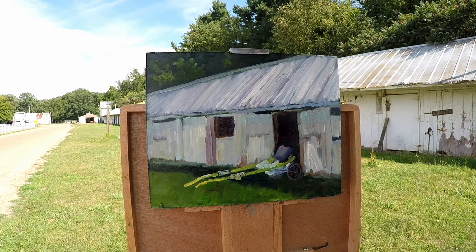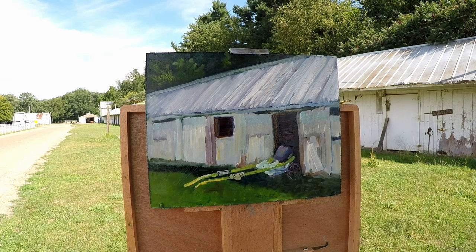Now I want to try and deal with these. I think what I'm going to need to do is get out some medium, in order to get the paint to stick over top of what's already there, just to get these carriages. I don't know if they call it carriage, but the gentleman was here earlier. I should have asked him.